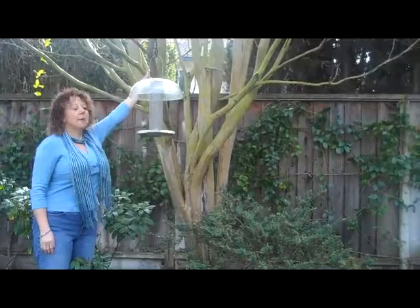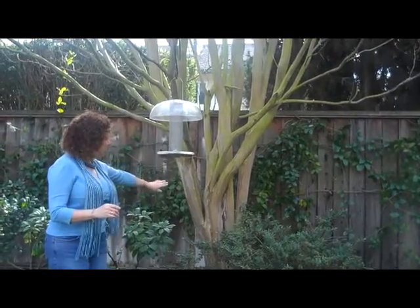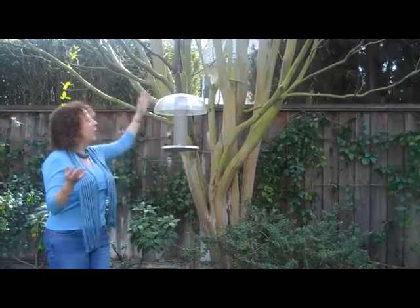Now these crepe myrtles are so beautiful. The more they age, the more mottled their trunk gets. So now, even without any leaves or any blooms, the blooms come late in summer, look at the interest that a beautiful tree creates when it's a little old and you still have the structure to enjoy.